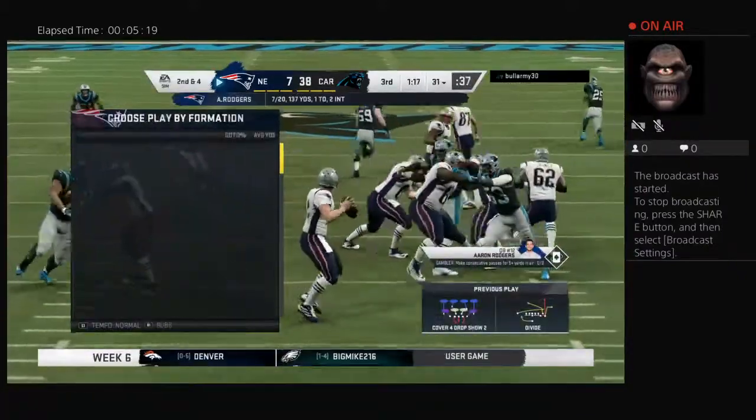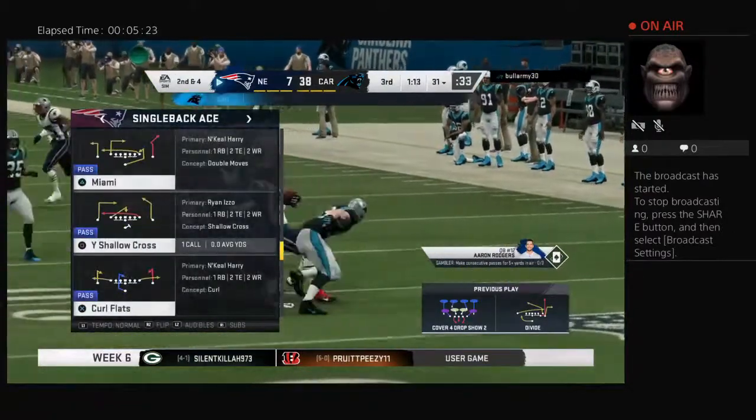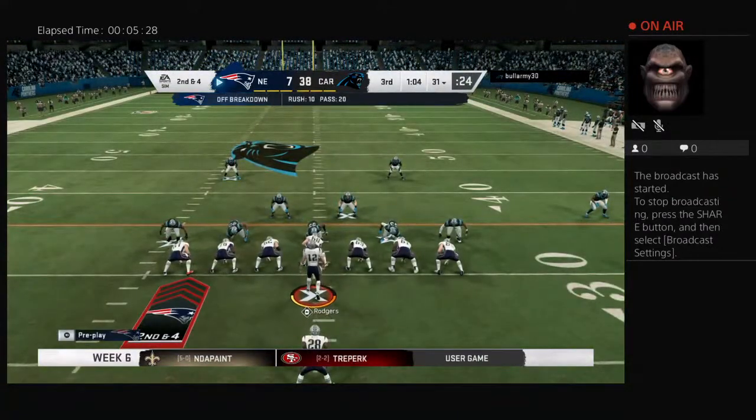What they have to be careful of is not having a letdown. It was fairly easy last time. They can't expect that going forward. Yeah, we'll see if it's that easy here. They'll come up now 2nd and 4 from the 31.